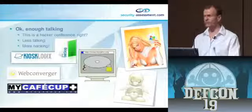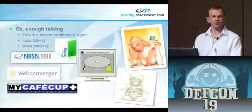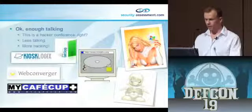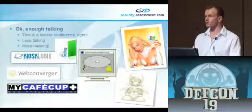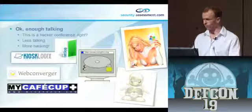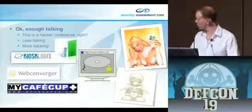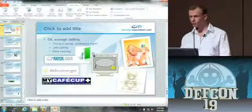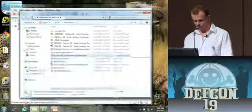Web Converger, which is a Linux-based open source kiosk, just so I can show you guys that Linux products are not more secure than Windows and that you can still hack Linux. We're going to hack MyCafe Cup, which is one of the most popular in Europe, if you ever visit European internet cafes. And then finally, we're going to hack Morphix, which is another open source Linux kiosk. And of course, we're going to do this all live, unrehearsed. There's no videos. We're just going to hack some stuff.